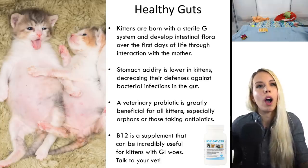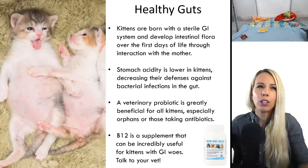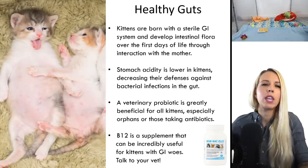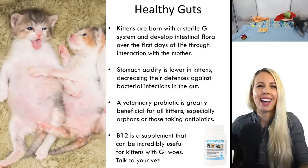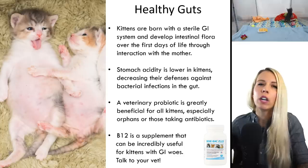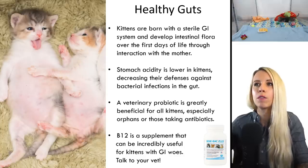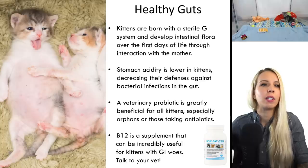So they're nursing on mom. They are developing all of the good bacteria in their gut through that. So when they're in foster care, sometimes they can actually not have good bacteria in their gut. A lot of these kittens have imbalanced gut bacteria. So a veterinary probiotic is really something that I just want to say is an option for your kittens, and it is something that you should talk to a veterinarian about.